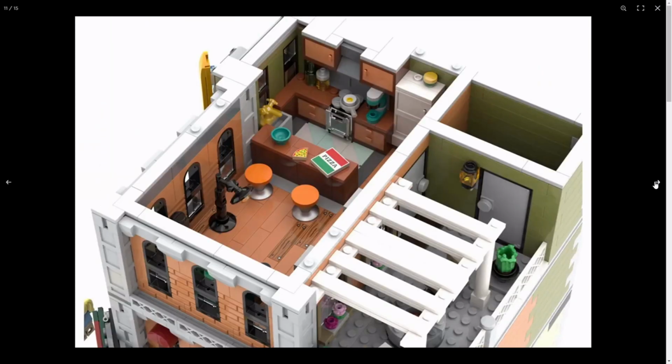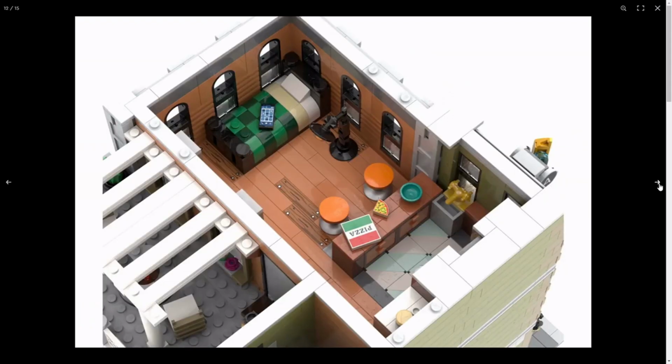I think it gives Lego some ideas, hopefully going forward, something that maybe they'll do. But it puts Lego in a bit of a difficult position, because if they don't choose this, and in a few years' time they do go ahead and make something like this, it could be quite awkward. But yeah, a really nice looking set.